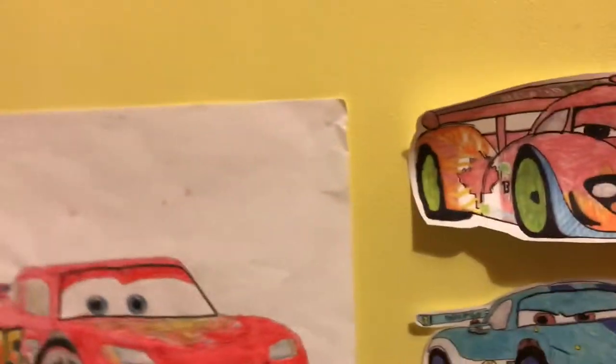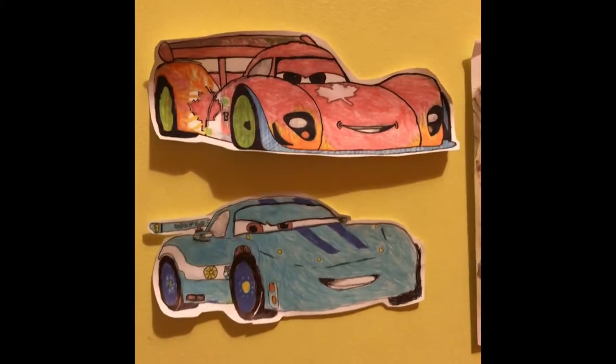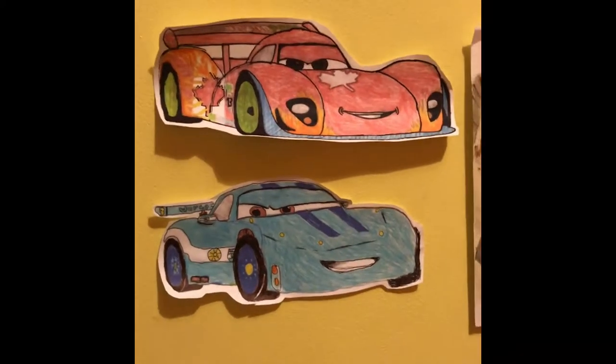But anyway, we're going to be moving on to some real-life car drawing. Also, please let us know in the comments below which car you prefer out of these two. Not to be competitive, just want to know. Also, tell us if you like these two.